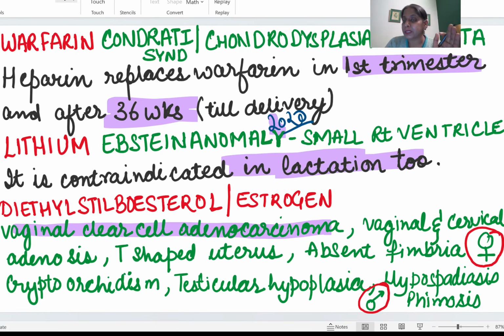Lithium causes Ebstein anomaly, in which there is a small right ventricle. It is also contraindicated in lactation. It is very toxic. Diethylstilbestrol is a synthetic estrogen. When given, it affects the female and male internal genital tract. In the female, it causes vaginal clear cell adenocarcinoma, vaginal and cervical adenosis, T-shaped uterus, absent fimbria.